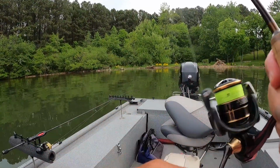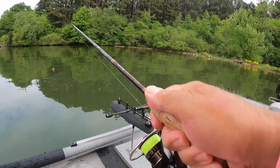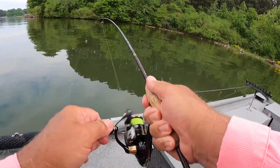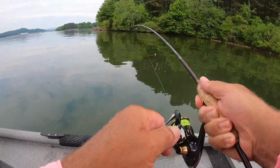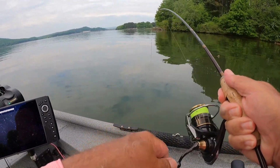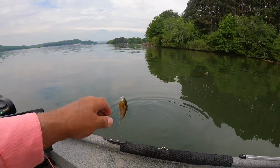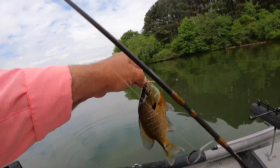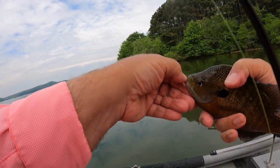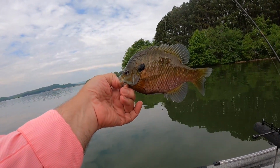Here we go. Another bluegill. That joker's cutting up though. Shoot, I say bluegill. He shoot fire. This joker, he got some authority going on with him. Oh yeah. Shoot yeah. Yes sir. All right. Another beautiful bluegill. Yes, sir.